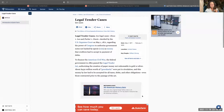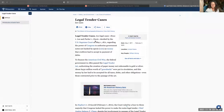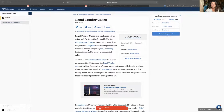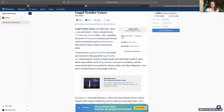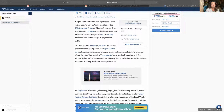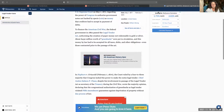Legal tender cases. Two legal tender cases: Knox versus Lee and Parker versus Davis. Decided by the U.S. Supreme Court on May 1st, 1871, regarding the power of Congress to authorize government notes not backed by specie coin as money that creditors had to accept in payment of debts. To finance the American Civil War, that was the one with Lincoln, the federal government in 1862 passed the Legal Tender Act, authorizing the creation of paper money not redeemable in gold or silver. About 430 million worth of greenbacks were put in circulation, and this money by law had to be accepted for all taxes, debts, and other obligations, even those contracted prior to the passage of the act.